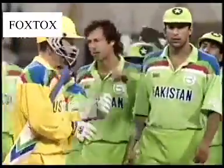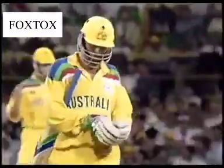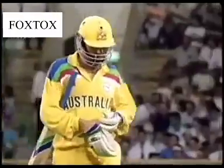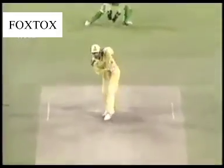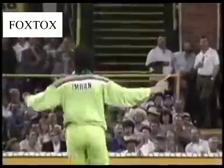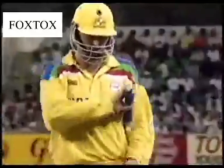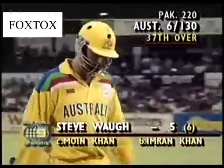Steve Waugh is hanging around. Someone's obviously said something to him, and Imran is putting up his hand and I think suggesting it's just all done in excitement. But Waugh is on his way. Yes, Imran getting one to drift down the leg side and just flicking his glove. And what a superb catch. Imran really excited about that. A little bit of a dispute there, but it's 6 for 130.